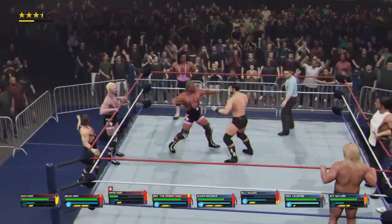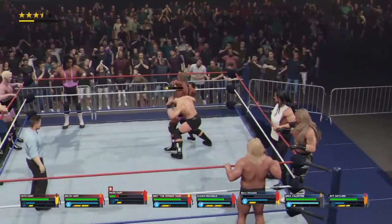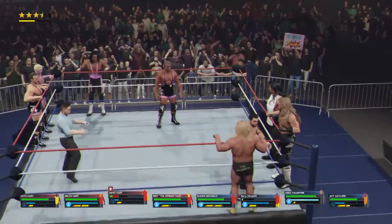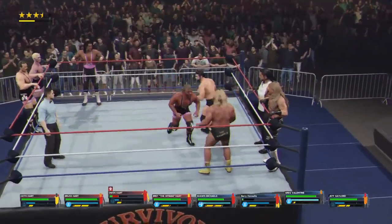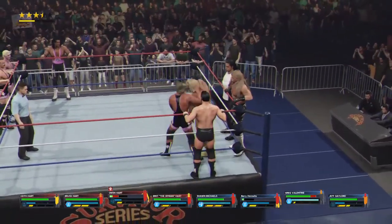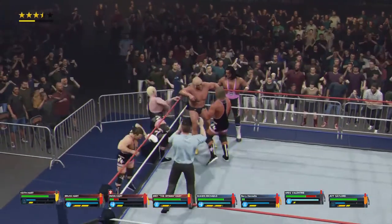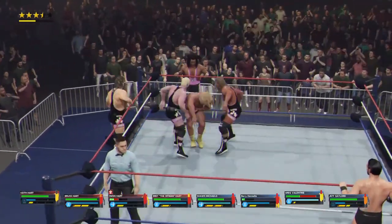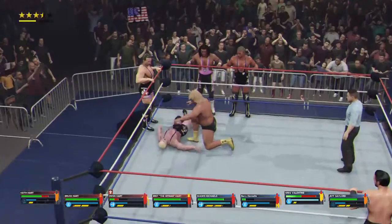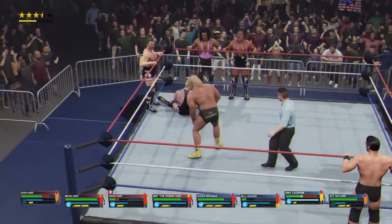Down with the axe handle. He got whipped into that corner. He knows how to avoid contact. That'll jam your tailbone. Tag made. Fresh man in. There's the crucifix. Nicely done. Yeah, they've stuck it out through this match, but it wouldn't hurt to go for the tag soon here. Here's a cover! Could be it. Kicks out after one. Still has a great amount of fight in them.